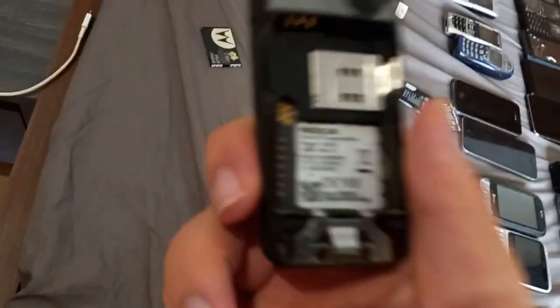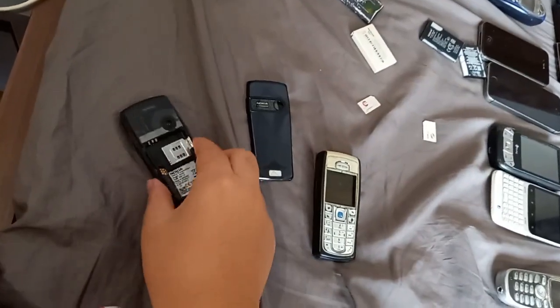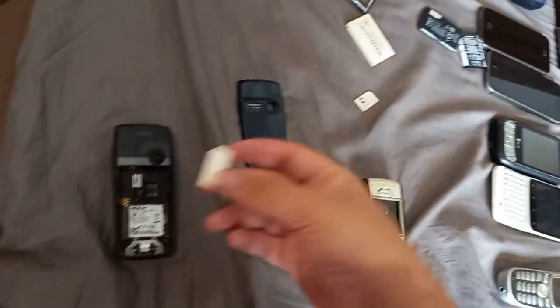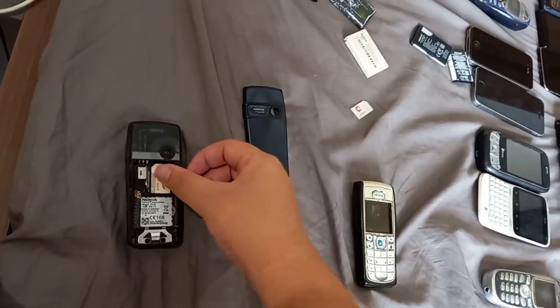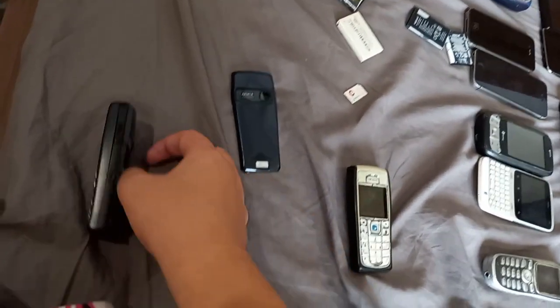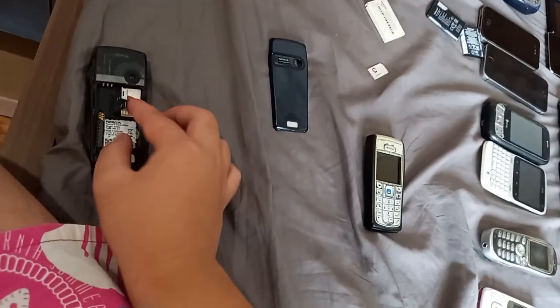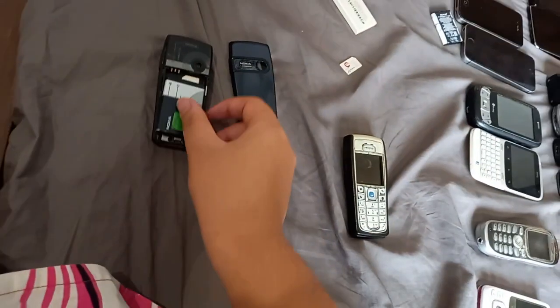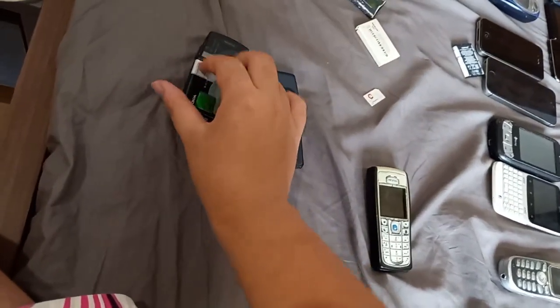These are the ones that came from the flea market. These are 6230i, and I want to turn on one of them. This one doesn't turn on, doesn't do anything. So this one has some problems that I'm not sure if it's fixable or not. Maybe it just needs a new LCD. But here goes nothing.